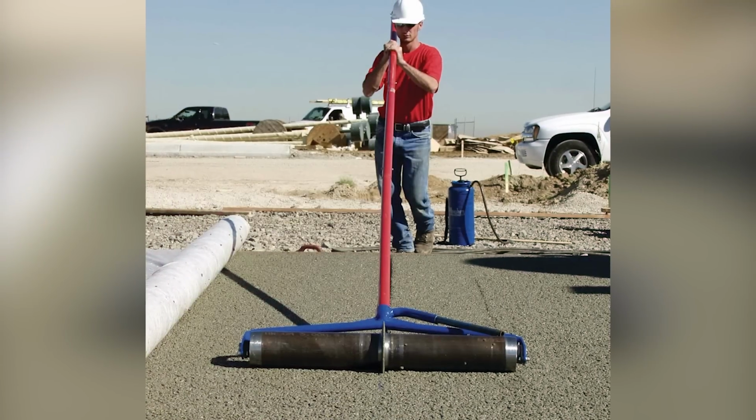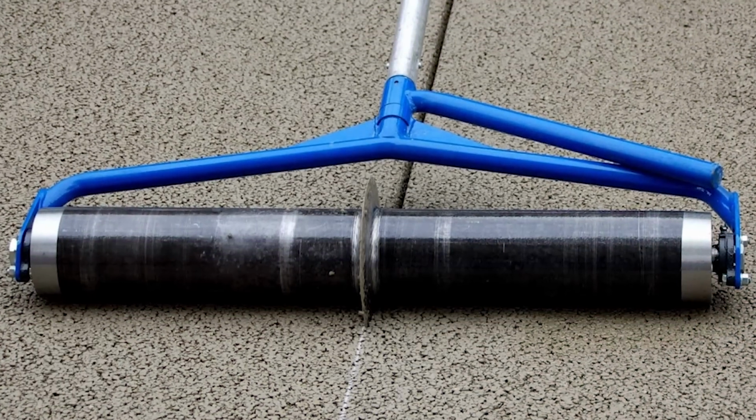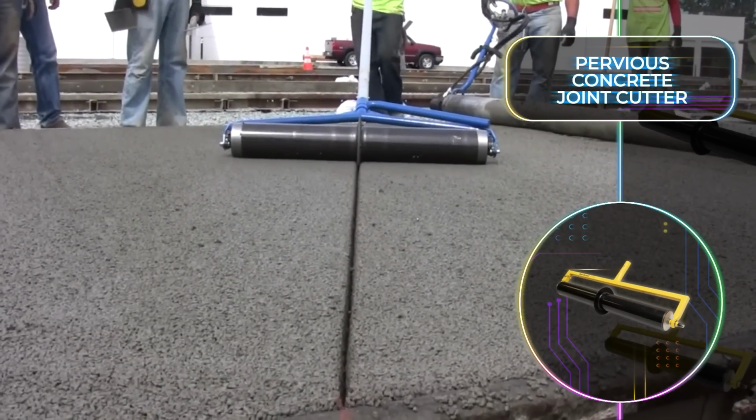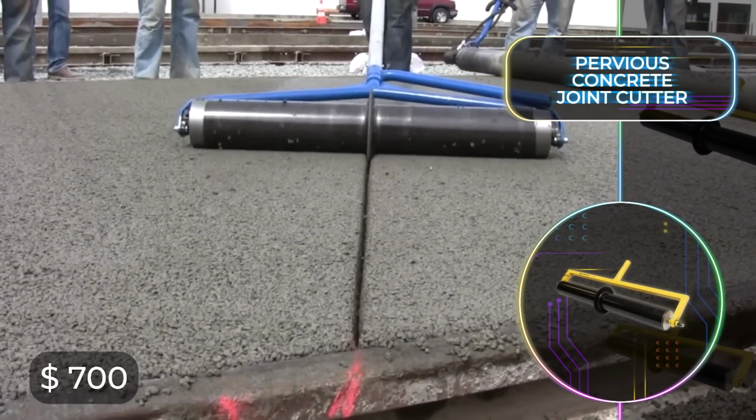The roller measures in at 3.3 feet or 1 meter wide, and the seam it creates is about 1.7 inches or 4.4 centimeters deep. This valuable tool is a great long-term investment in all concrete projects, so the price of roughly $700 is definitely not a stretch.